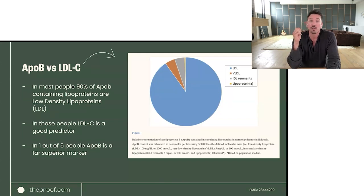And what happens is, you might underestimate someone's risk of cardiovascular disease because you measure their LDL, it doesn't look so bad, but they have a lot of VLDLs or a lot of IDLs. And so if you had measured their APO B, you would have seen a higher risk of atherosclerotic cardiovascular disease. Because we don't know if we're one of those 5 people, APO B is a better marker and a better test to order, and it's not expensive.